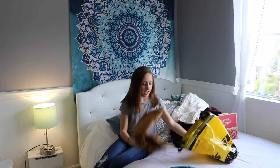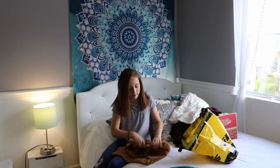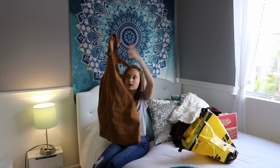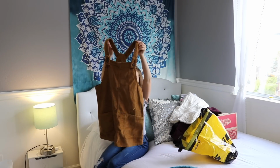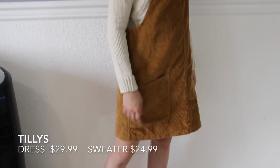Now, the final place is Tilly's. I love Tilly's. And I only got 2 things there. I don't know. These were the 2 things I really liked. So I was like, I have to get them. So I got this overall dress and I already have one in pink, but this one I thought was really cute. It's like very nice fall color.